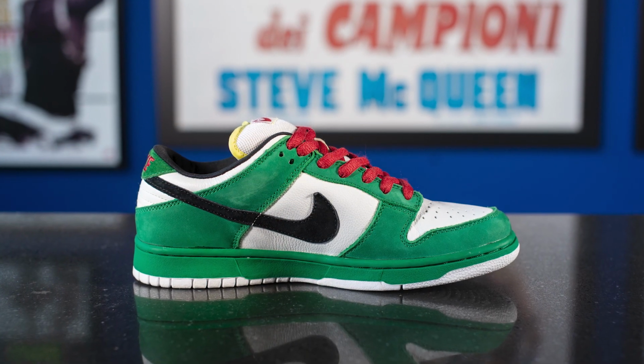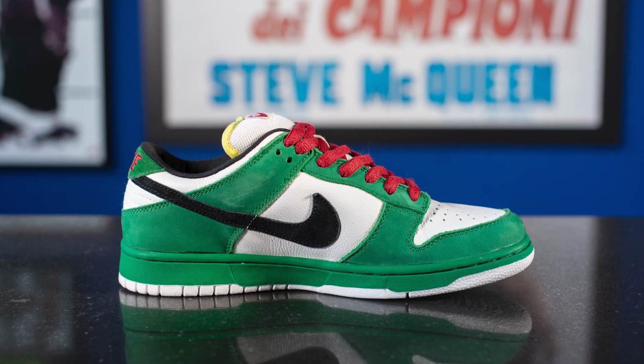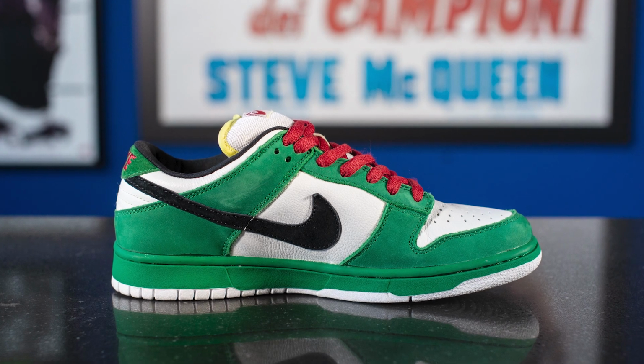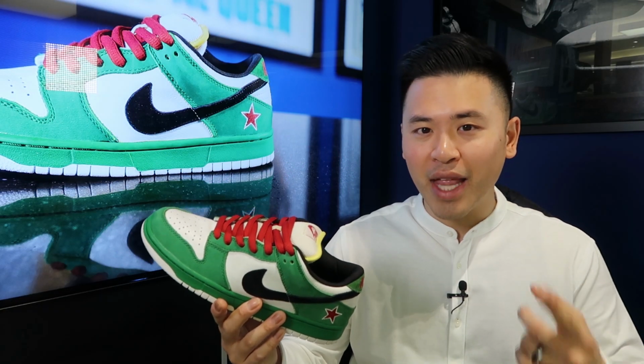So here we are in 2020, and with SB Dunks having a bit of a resurgence, the prices on these have shot through the roof, and some pairs, depending on the size that you're looking for, have reached upwards of around 7,000 Canadian dollars. So before we go on any further, here's a quick look at the box.